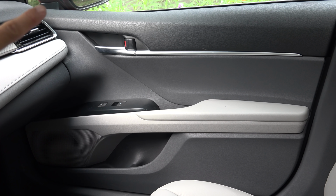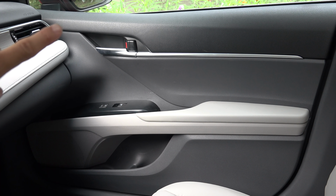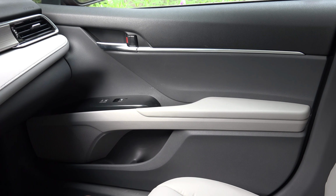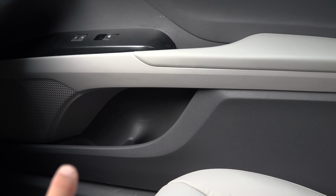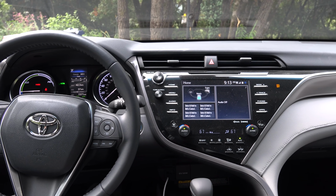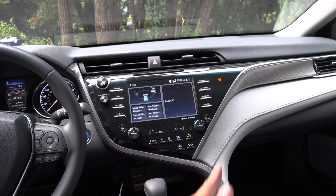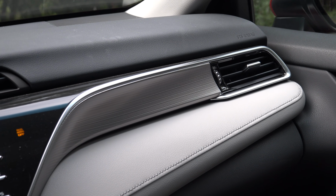As you'd expect in a mainstream mid-size sedan, we do find a decent amount of hard plastics on the front doors, although we do have a soft touch upper sill and a soft touch armrest. There's also a moderately sized bottle holder right down here below that armrest and door handle. The biggest change for 2018 on the inside really is the dashboard design, which has this accentuated sort of Y design. The primary touch point on the passenger side is this stitched pleather section.